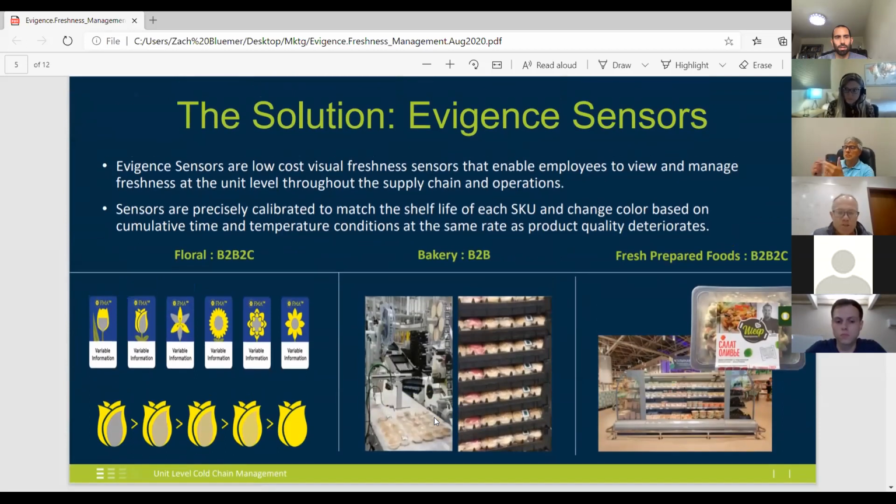Some of the categories that we're looking at are floral, bakery, prepared foods. Again, these are all fresh categories.